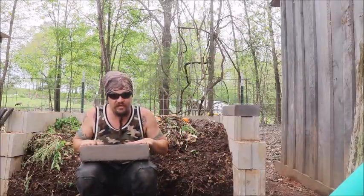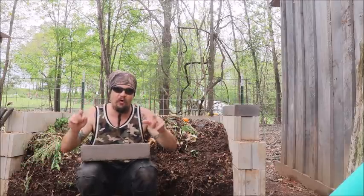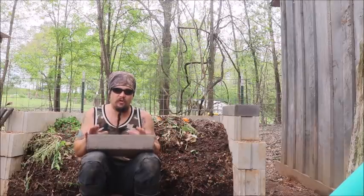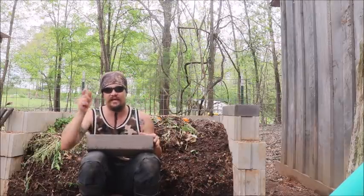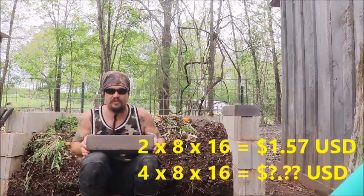So to ship these, you're going to have twice as many pallets to get the same quantity as the ones that are half as thick. Pause for just a moment more as you take that into consideration too. Take a guess. $1.57 for one half this thick. How much did these cost?